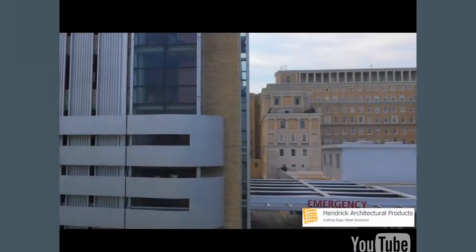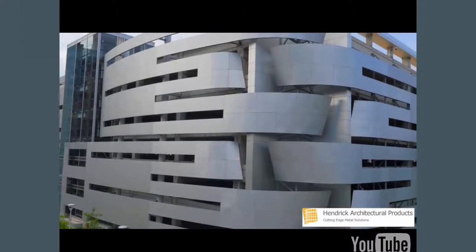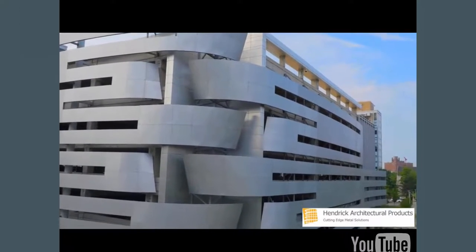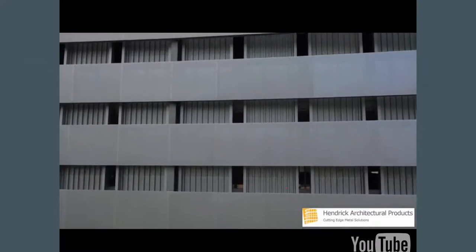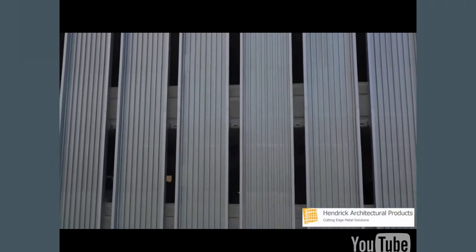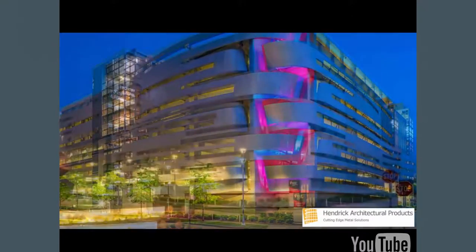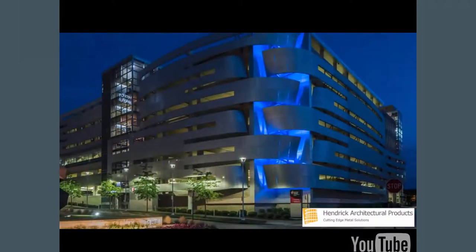The exterior is equipped with 3003 H14 aluminum solid and perforated panels. The perforated pattern has quarter-inch punches on half-inch staggered centers. Adding a unique design element to the structure, vertical corrugated panels were incorporated at University Hospitals. They feature 6 broad low and 6 narrow high cells. The corrugated panels were supplied by Hendrick with a mill finish, and a value-added partner powder-coated the remaining panels.